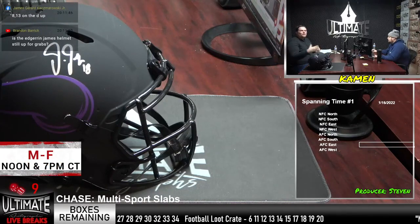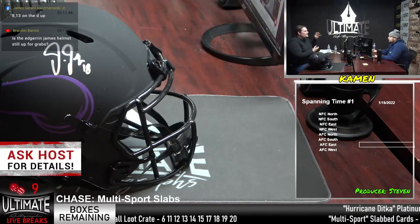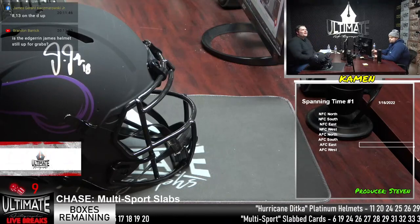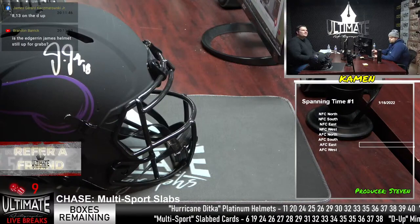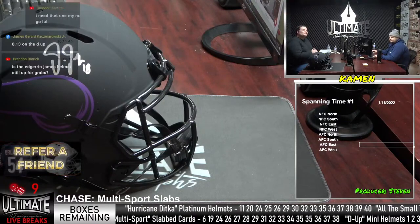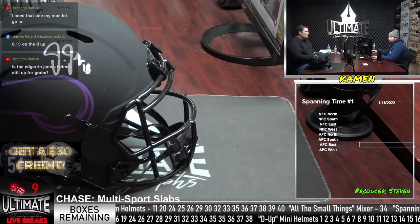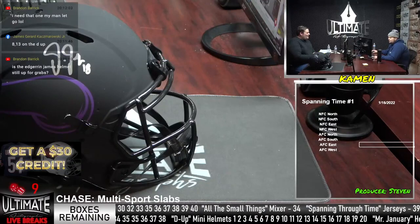So the Loot Crate will come out and say, you've won an Edgerrin James helmet. It says it on the Loot Crate number, and then I'll go and get the helmet itself here up top. I'm looking at Edgerrin James. I'm looking at Brian Dawkins, Derek Mason, and Terrell Suggs. Those are helmets that we have in that Loot Crate series. Pretty good. Sweet. I need that one, my man. Let's go. All right, we'll see.